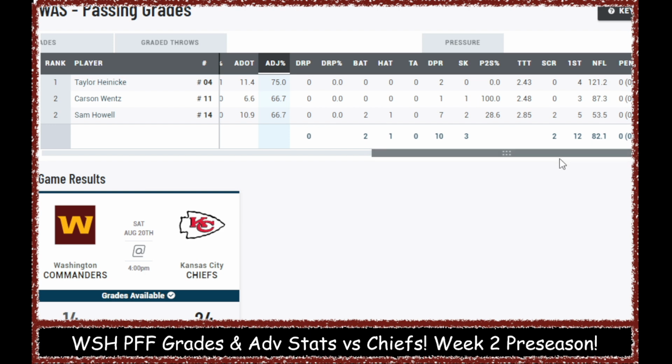And then passer rating wise, I mean, granted, nobody really played long enough for these passer ratings to really matter, but Taylor Heinicke had the highest one with a 121.2, Carson Wentz had an 87.3, and Sam Howell had a 53.5. But again, that interception took him way down, and that was more so on the receiver than him.